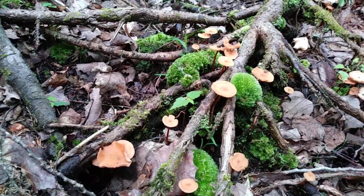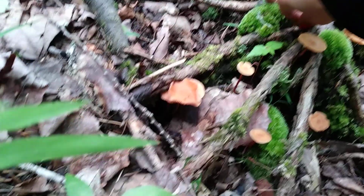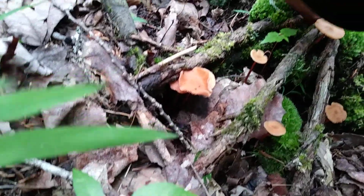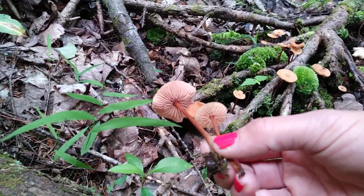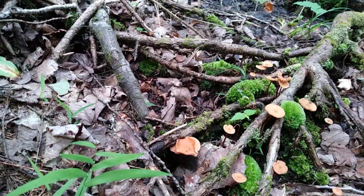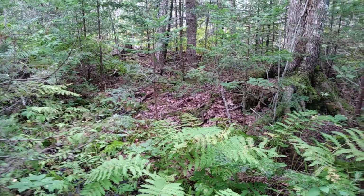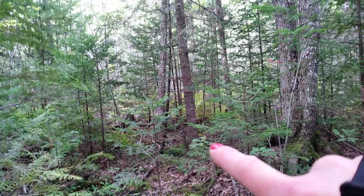And I'm also going to take a smaller one just to see the different stage of growth. And I have pretty good specimens here. We're going to take them back and see if we can get a spore print out of those. Can you guys see them? I bet you can't. Oh, now you can.